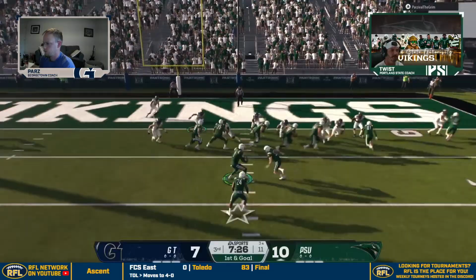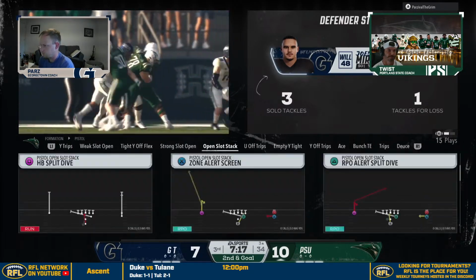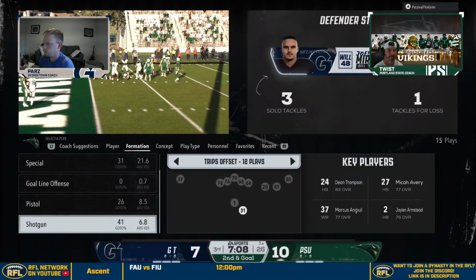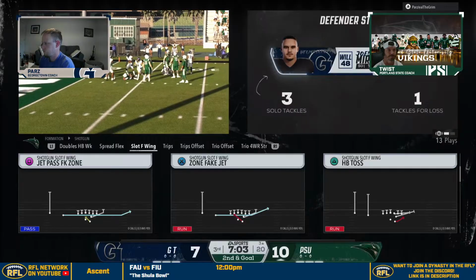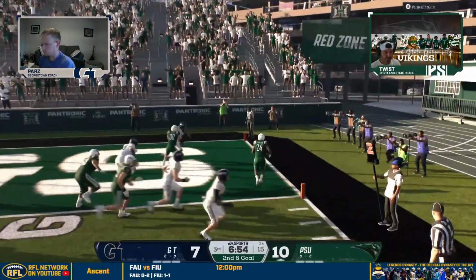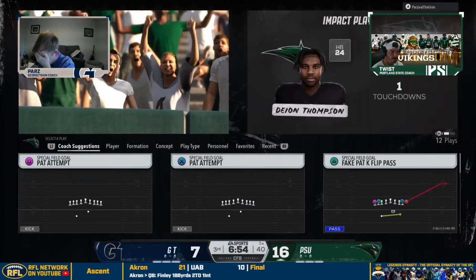Pistol set to the right side this time. It's going to be a handoff. Thompson goes nowhere. Gain of nothing. Second and goal. Second and goal is going to be a toss right side. Looking for blocking. Gets to the end zone. Touchdown, Portland State. And they have a 2-score lead here in the opening minutes of the second half.